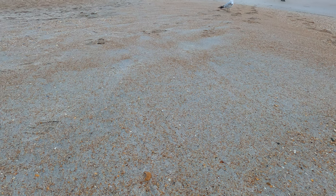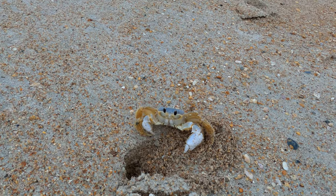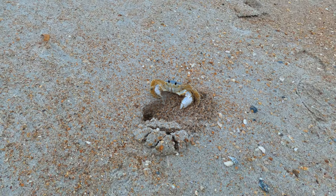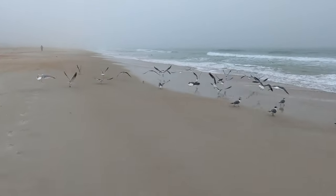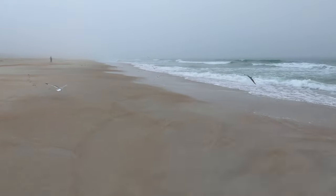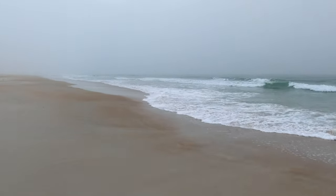And there is a seagull right there that has its sights on this little crab. There's one man walking on the beach there. Save this little crab from a seagull that was trying to get it. Beautiful.